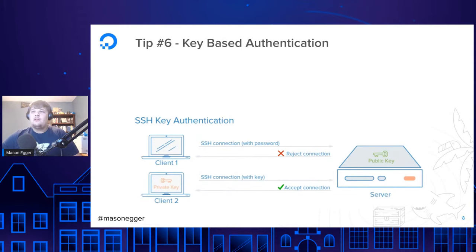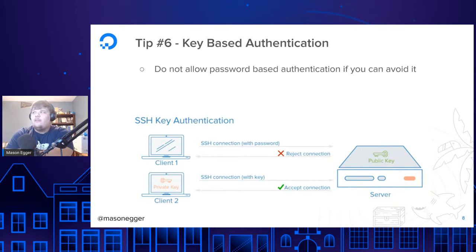Tip number 6 is: when you can use key-based auth, use key-based auth. Do not allow password-based authentication if you can.